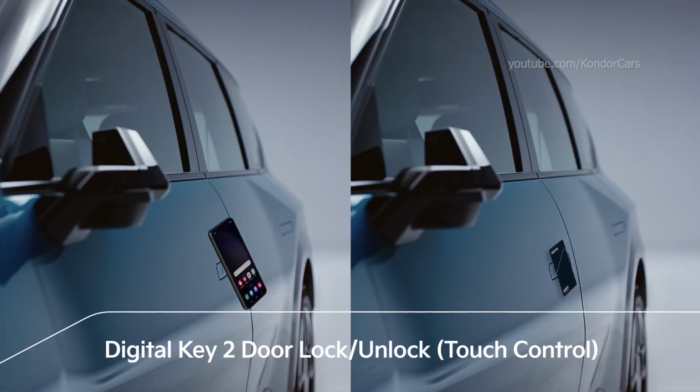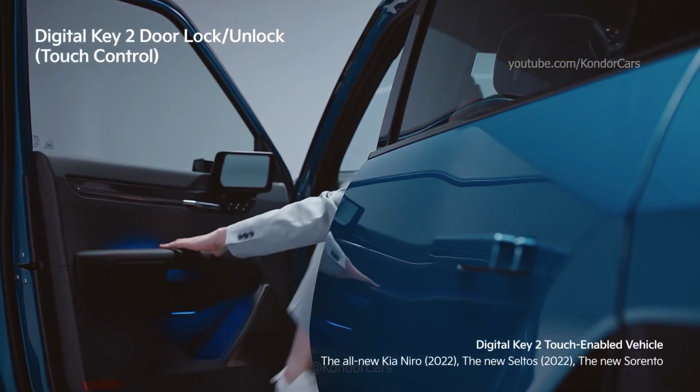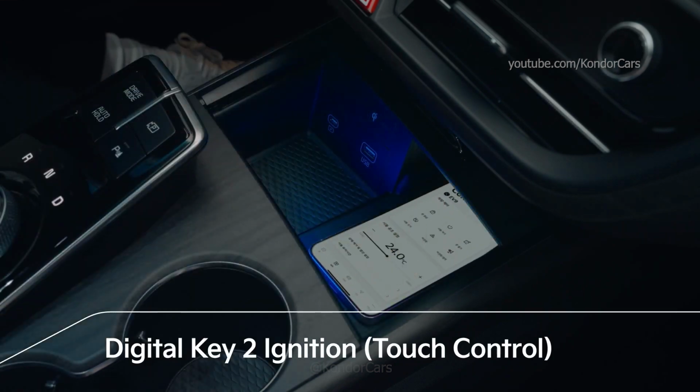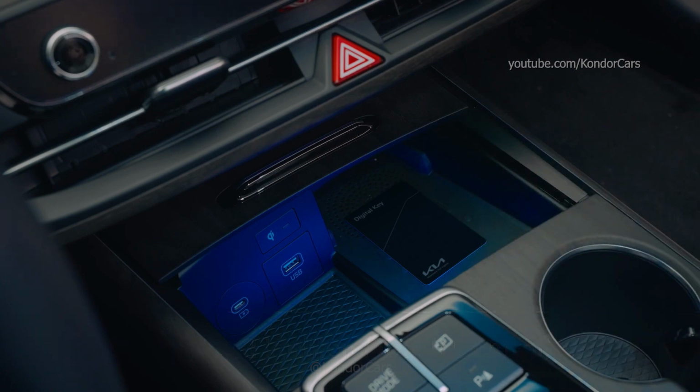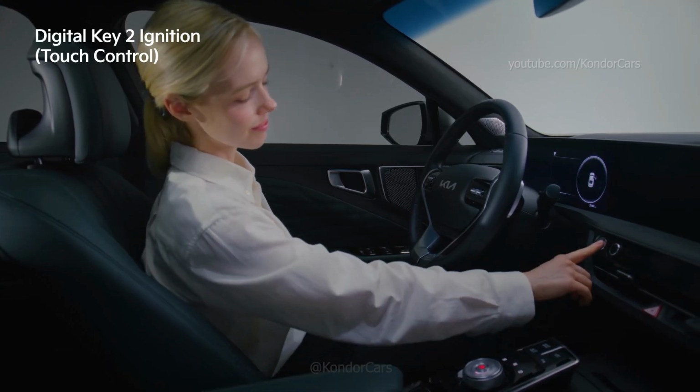You can lock or unlock the door by touching your registered smartphone or card key to the vehicle's door handle. Place your smartphone or NFC card key on the wireless charging pad, depress the brake pedal, and press the start button to start the engine.